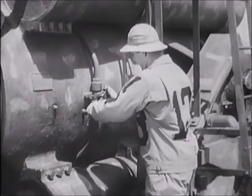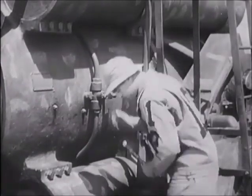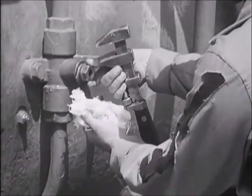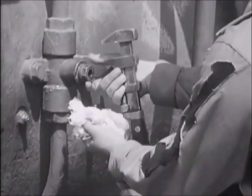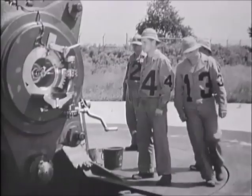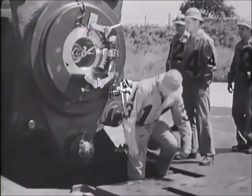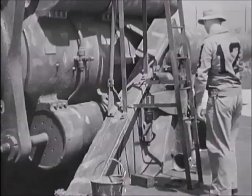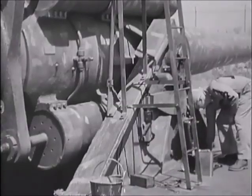Number 13 opens the test plug to see if oil is needed in the recoil cylinder. If it is needed, he goes down into the pit to remove the filling plug. Assisted by number 12, he attaches the pipe and funnel.